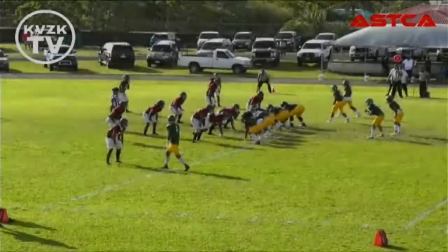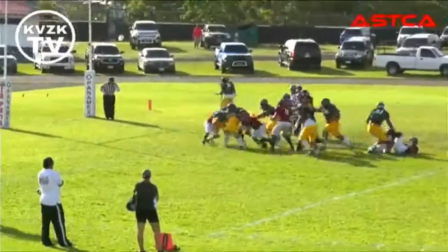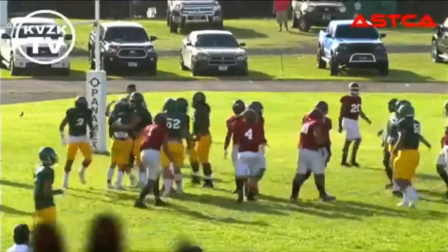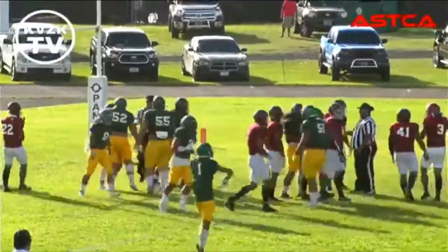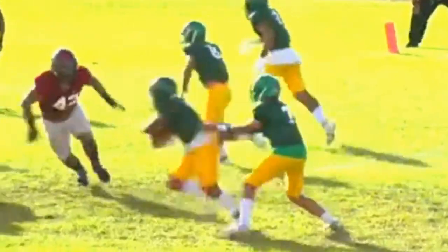Nervous with their backs against the wall. All right, pistol right here. It's Faga again. Faga's got running room, and Faga's all the way down near the goal line. Touchdown. Good piece of running there by Faga. That was tough running there by Faga. Right in the heart of that.